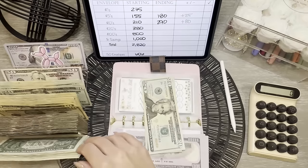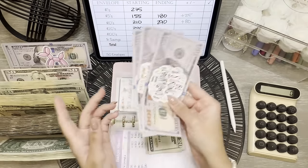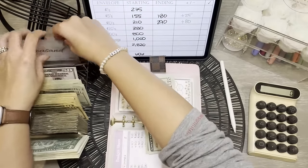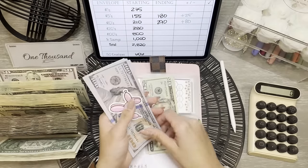All right. So with these 300 plus the 200 I need to give myself, I will put these down and get, oh, I ran out of $500 props.